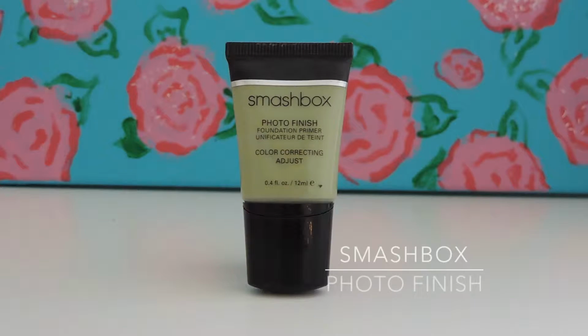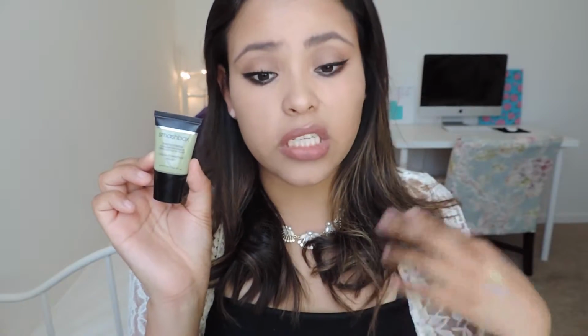And then I do have my Smashbox Photo Fix Primer. This one is the Color Correcting Adjust Primer. So basically, if you have redness anywhere, it's supposed to not make your face look red. Now, this one is the one that I've been like dying for, and when I purchased it, this little guy was like 10 bucks, and I got mine at Ulta, I remember. I like it. It's not my favorite, but there's that.